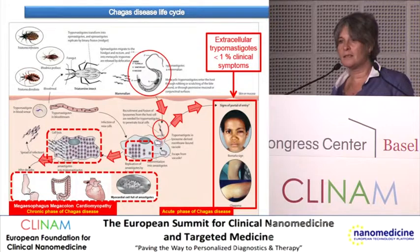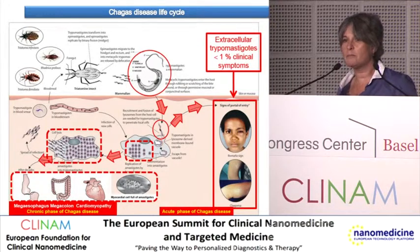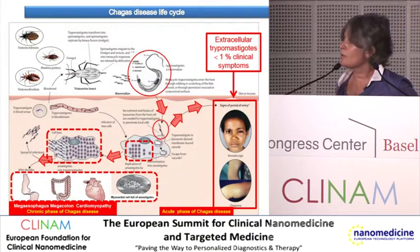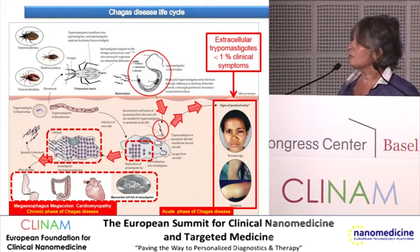When you become sick, you do not know. When you have the parasite inside, you do not know it. And in those cases, the parasite hides inside the cells and becomes the intracellular form, which is known as the amastigote. And these amastigotes colonize especially the cells of the organs of the gastrointestinal tract and also the heart.